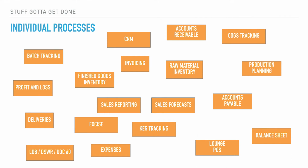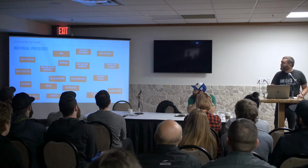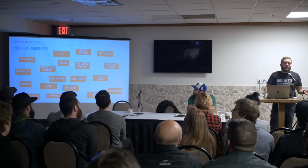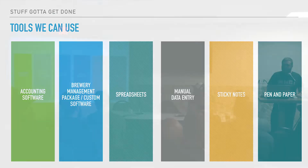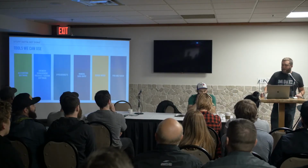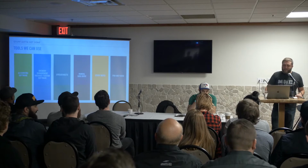Just a quick reminder, these are the systems and processes that we have in the brewery that we're trying to fit into one of these software packages. So, like I said, there's lots of options on how to do this, and lots of tools we can use. We've got accounting software, brewery management tools, spreadsheets, manual data entry, which hopefully is not an option for too many of us. Sticky notes never go away. Tons of sticky notes, and pen and paper is always an option, even if it's not a great one.